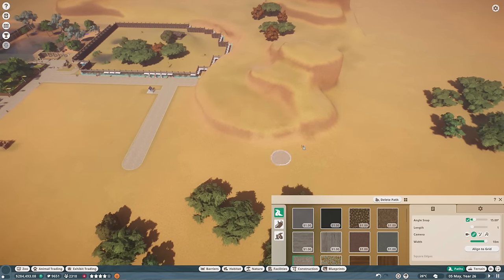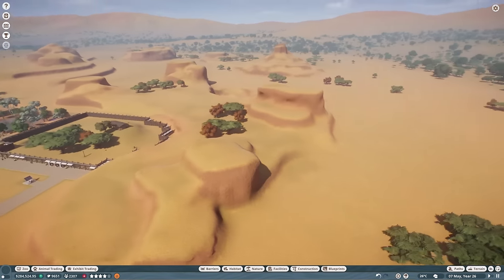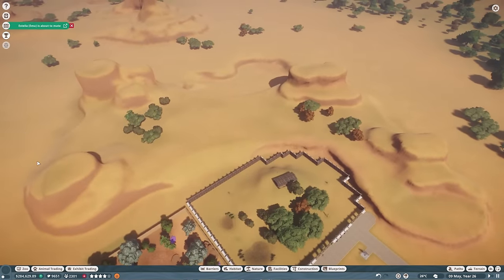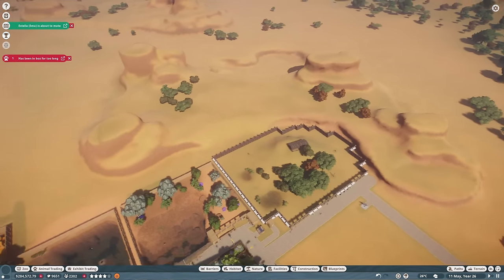Now, you guys have suggested a lot of things to do with this massive area here. And my favorite suggestion from what you guys said was to turn this whole area into a massive African safari with loads of animals that can all be housed together. And I really like that idea.